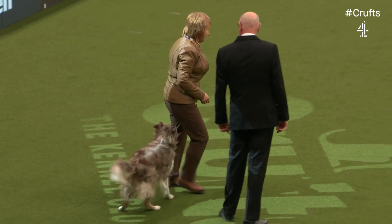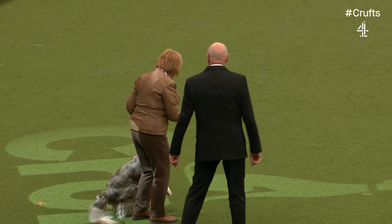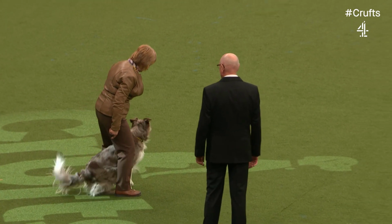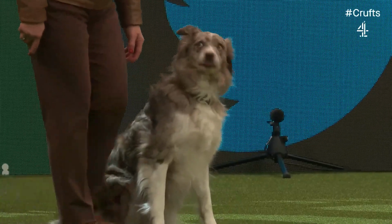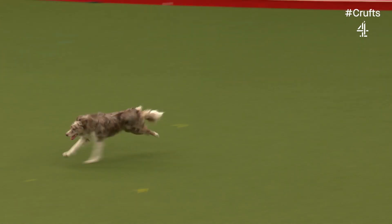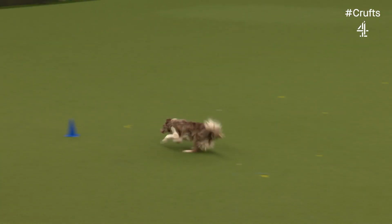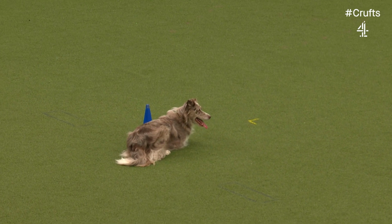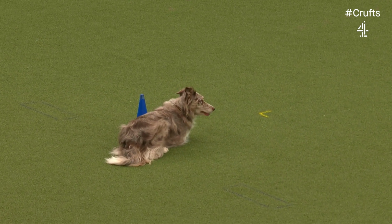Kathy did say that Kaffner is very naughty, and this is just demonstrating that naughty streak there. The aim is to send the dog into a middle position, through the front markers to the back cone. And we are now demonstrating a send away. Just like that. The dog then has to stay in that position whilst the handler performs.